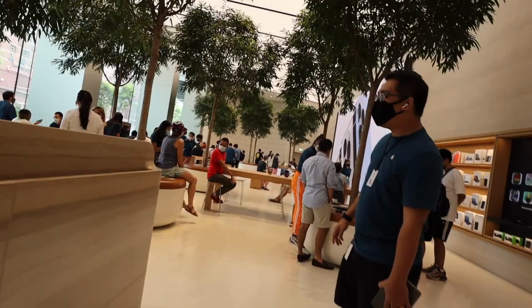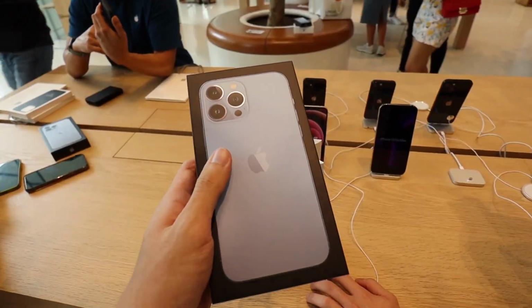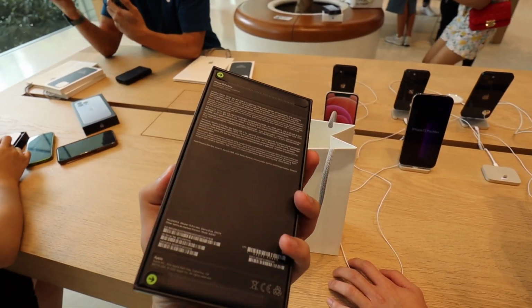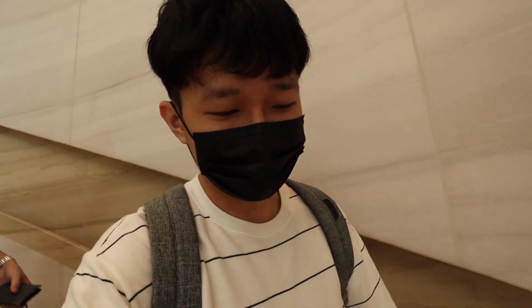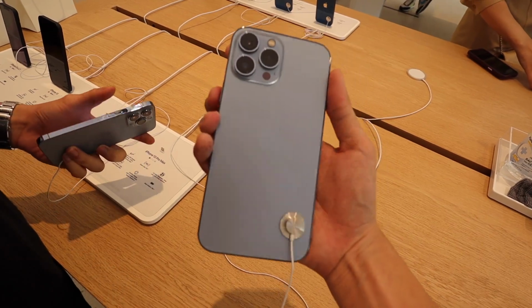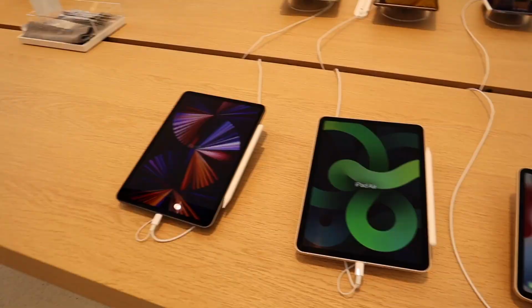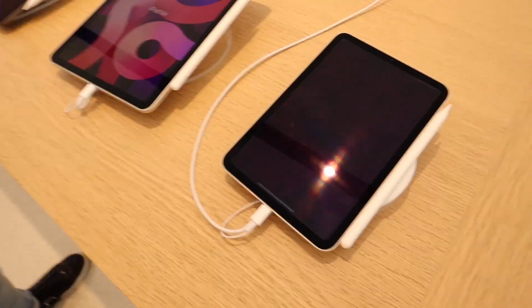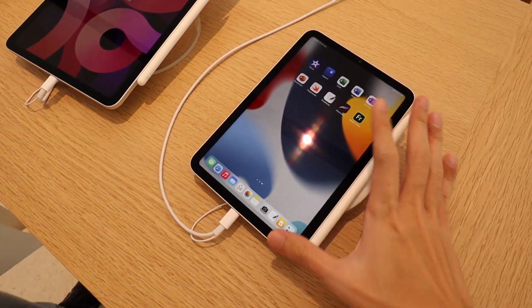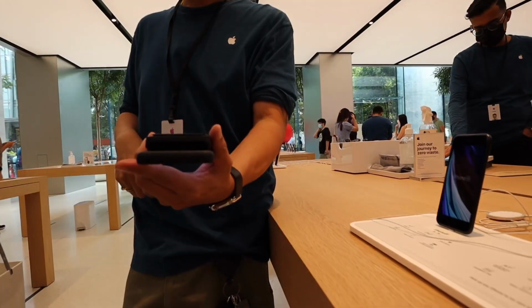Hi, good afternoon. Robin here to help you today. Okay, so we just collected our phones. I got the 13 Pro Max in the new blue color, and this is what the blue looks like. It looks honestly more like a silver, like ice. And that's also the new iPad Mini. It's quite cute, it's so small. This is the size of my hand.